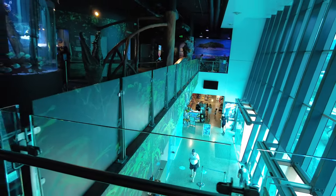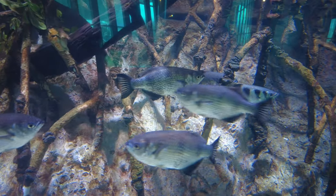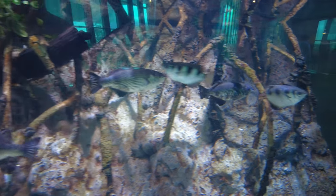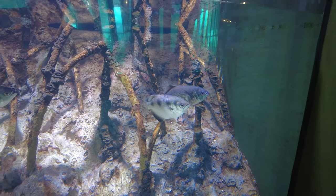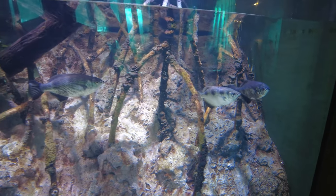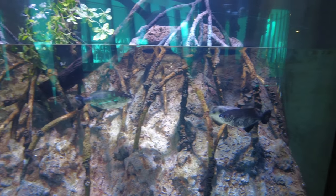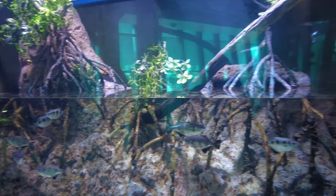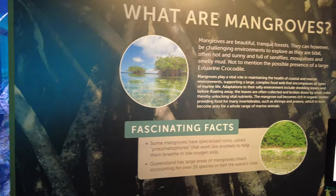Downstairs, we're actually above the entry right now. They've done so well with their aquarium backgrounds and that. This is supposed to be mangroves. That looks amazing. If you've ever climbed through the mangroves, you'd know. It's pretty close.